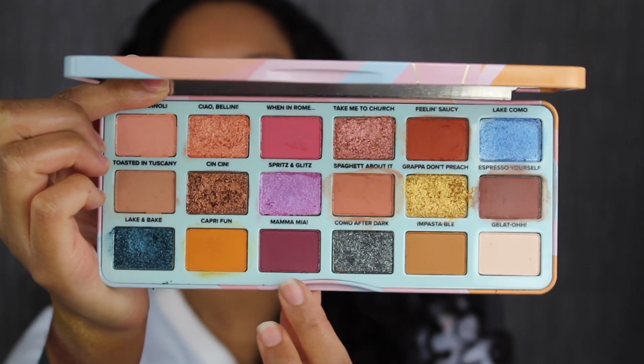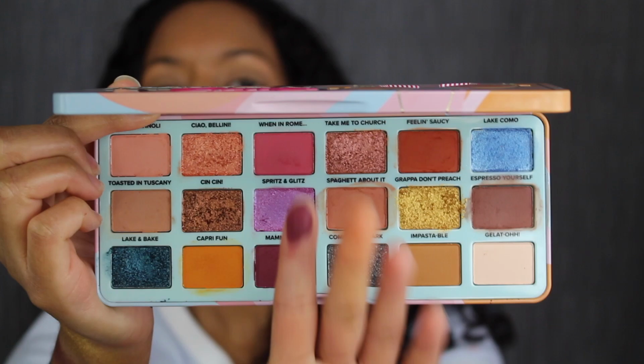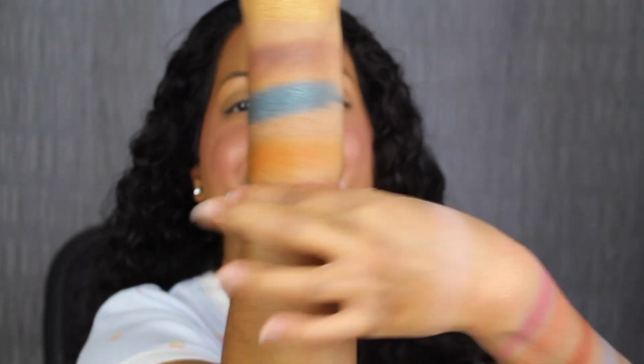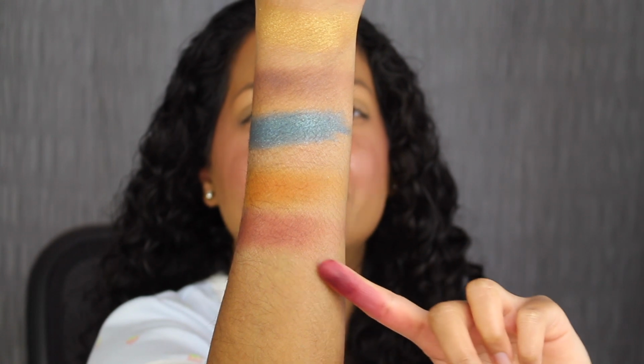Next up, we have the shade in Mamma Mia. Mamma Mia is described as a purple wine matte. I expected this shade to have a little bit more pigmentation. It seems a little bit patchy.